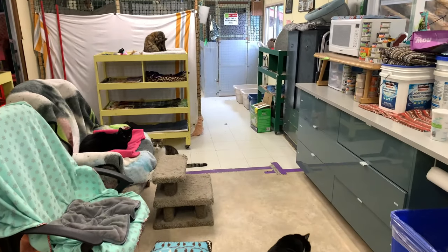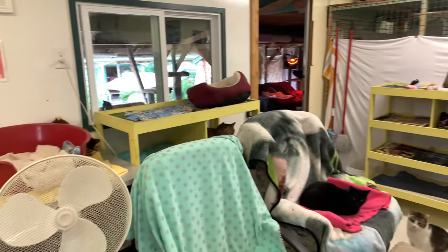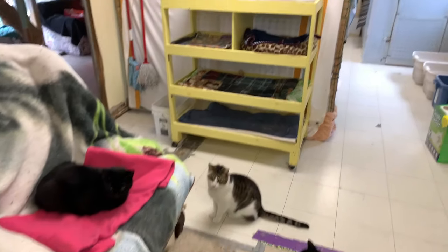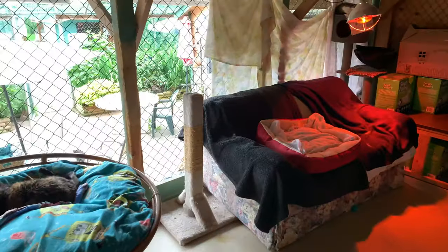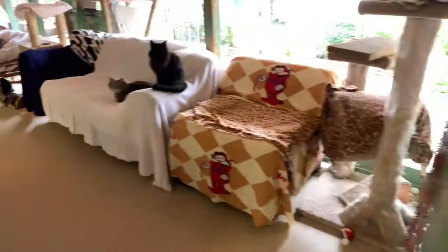This is the area called the single wide because it is a single wide trailer. This is where we put a lot of our cats that are used to being indoors so that they can continue to have a nice, safe and cozy life inside. There's Mr. Pink. Hi, Mr. Pink. Look out, they have a nice deck so they get lots of fresh air and sunshine. Heat lamps for when it's colder, nice cushy chairs.